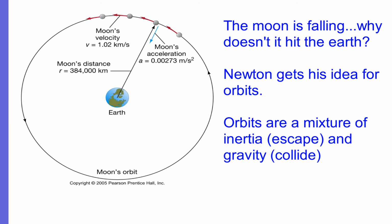Let me do a little drawing here. The moon's going to fall towards the Earth, but it's also going to move that way at the same time, and so later on it's still in orbit, and it's going to fall again, but as it's falling it's going to move this way, and it stays in orbit. So that happens all the way around, and that's how an orbiting body can stay in orbit.